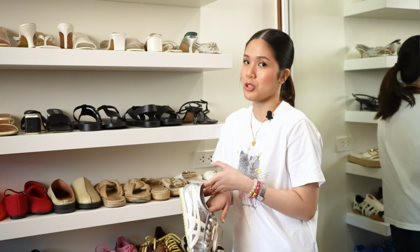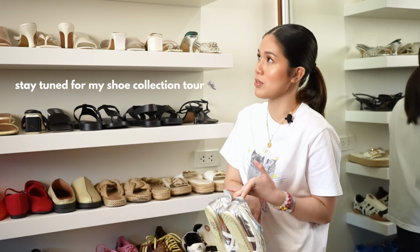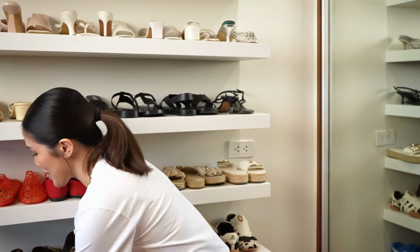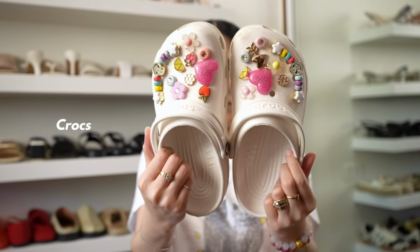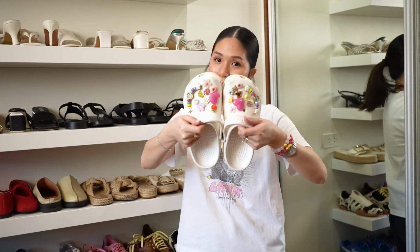I don't want to go through so much shoes because I am gonna do a shoe collection tour soon, so just stay tuned for that. I'm gonna go through basically almost every single one of these. But for my most fabulous overused pair of shoes, it's gonna have to be this, my Crocs. Always overdo it with the gibbets. I highly recommend. They just make me smile when I look at my feet when I'm wearing these.